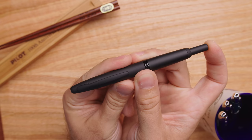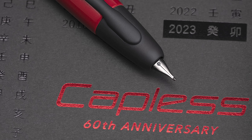So, with all the groundwork laid, there is one that I thought would be quite appropriate, especially given that it's celebrating its own 60th anniversary this year, and that is the Pilot Vanishing Point. Going all the way back to 1963, the pen was known as the Pilot or Namiki capless pen, at least until 1973, when the name was changed officially to Vanishing Point.